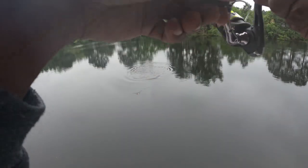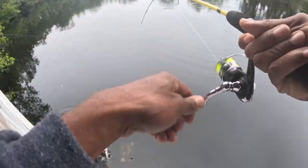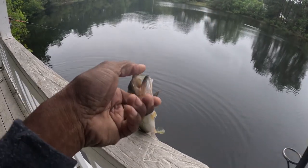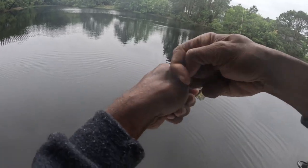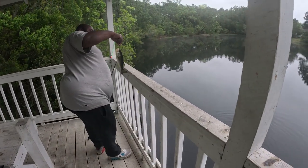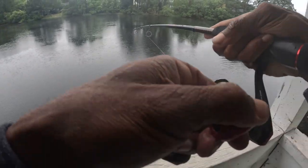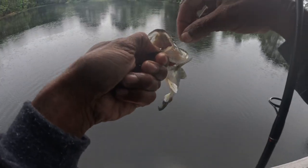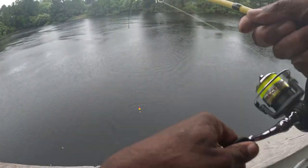Oh shoot. Okay, let's see what I got. Uh-oh. Yeah. Trophy bass? That's a trophy bass. I wish it was a crappie. Another bass. Another trophy bass. Yeah, oh, you can't complain.